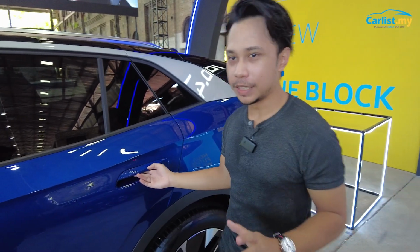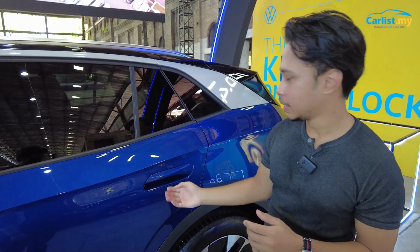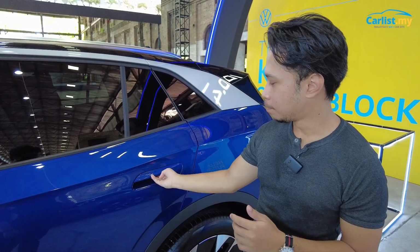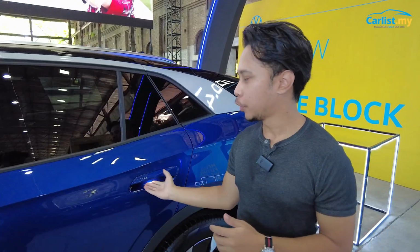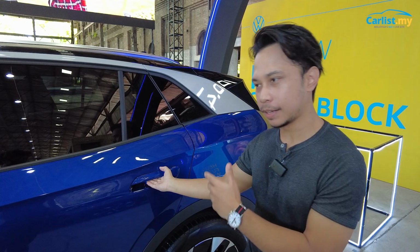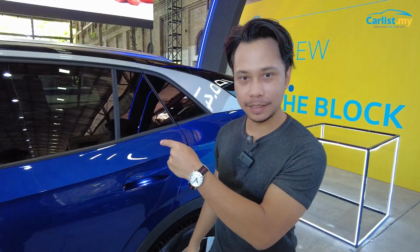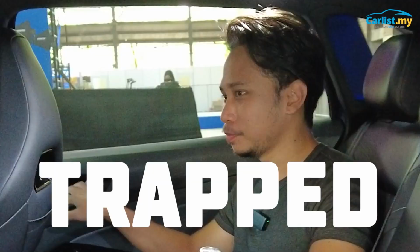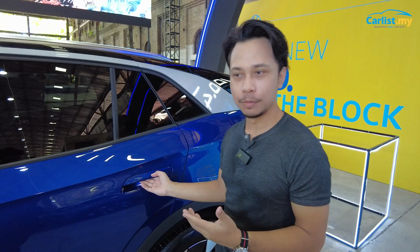Look, EVs these days, sometimes they have door handles that come out. This looks like a door handle, but you actually have to click it. It's like one of those boot releases. You put your hand there, and the sensor recognizes that the hand is there, and then it unlocks it. Just now, I was inside, and I couldn't unlock the door from the inside. That's the problem with these door handles. Sometimes they don't work.